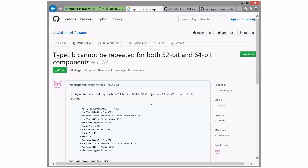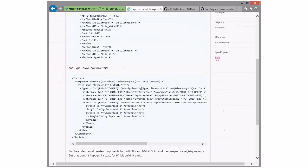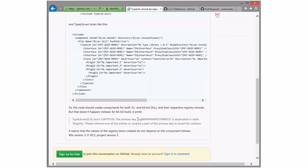Type libs cannot be repeated for both 32-bit and 64-bit. Yes. I think we've been talking about this, Bob, in a completely different context. Bob noticed, while we were talking about it somewhere else, that if you have a 32-bit component and a 64-bit component, the generated registry identifiers do not take the 64-bit and 32-bit split into the calculation of the ID, and thus you hit problems like this, which is busted. So we should take into account the platform when we generate this ID. But doing so would change all of the IDs for everything that's already out there, which means we can't take it in 3.x. So I think we're taking this in 4. But we should definitely do this in 4.